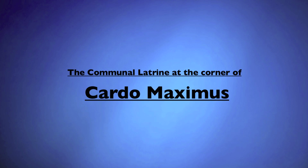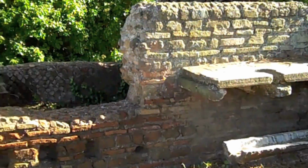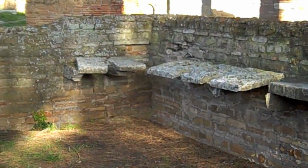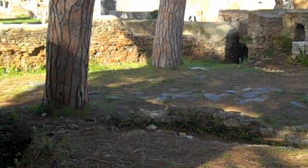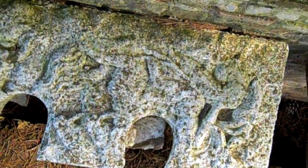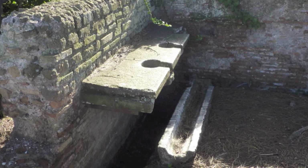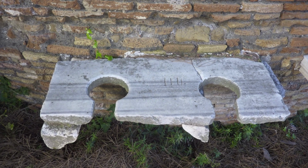Not all public latrines are as well preserved as the ones by the Forum, but once you know what features to look for, you can quite easily spot them. These foricae, beside the Cardo Maximus, the main north-south street, have lost most of their seats, but the layout is exactly the same. Some of the marble cladding was carved. Here you can see a preserved section of seats and channel for the rinsing water. The type of marble used seems to have been extremely fine.